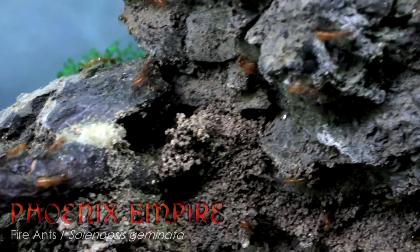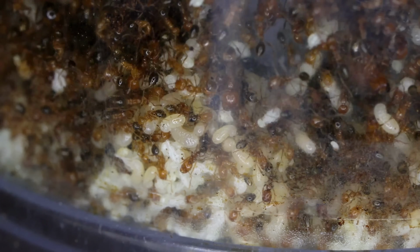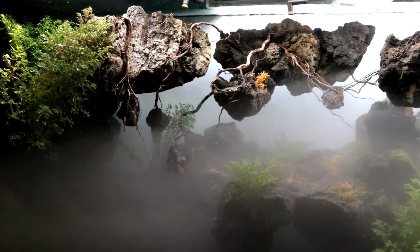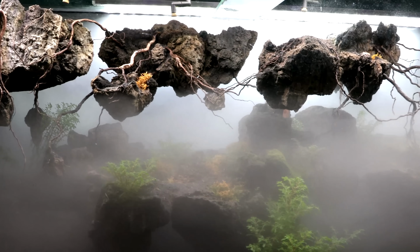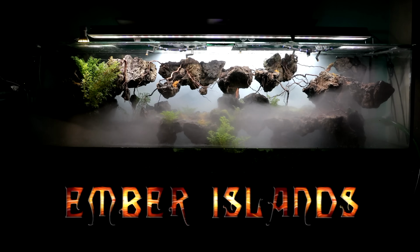Next, the Phoenix Empire, my massive fire ant colony, whom we watched grow up through all of last year, from just a single pregnant queen ant in a test tube. They're living in an Avatar-themed floating mountains paludarium diorama that we, the AC family, designed together just for them.